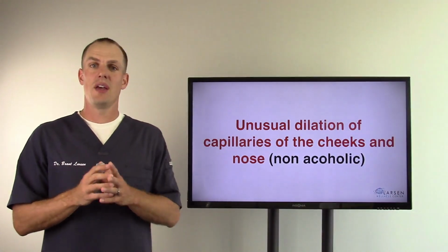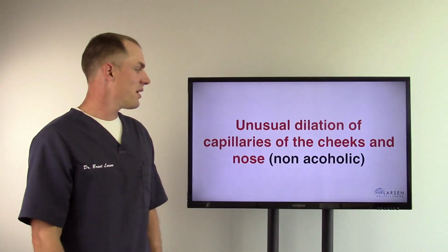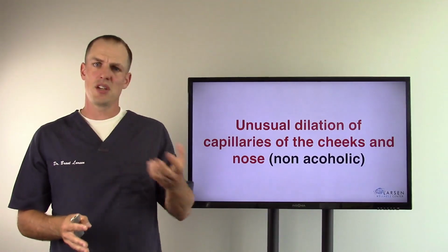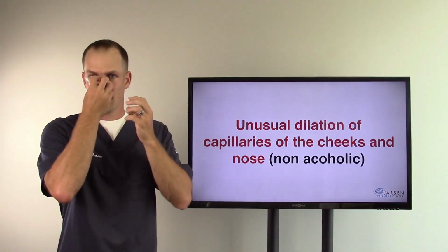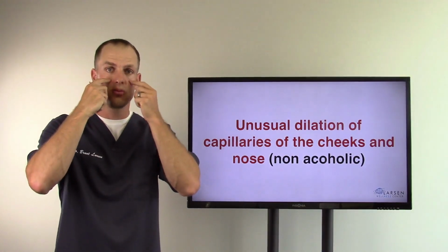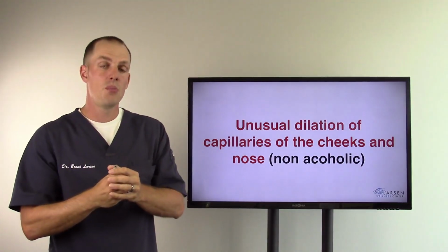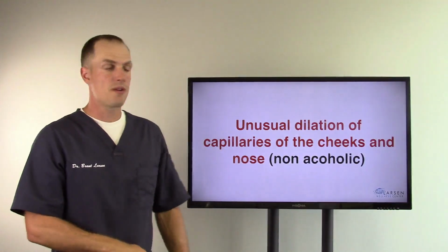Here's another one. In non-alcoholics, the unusual dilation of capillaries of the cheeks and the nose. This is a sign of an alcoholic. That nose that kind of gets big, especially in older men who have been drinking hard alcohol, they get kind of an enlarged nose. Capillaries, those red streaks, kind of red blotches and marks in the cheeks and the nose have to do with alcoholism, but in someone who is non-alcoholic, it can be a sign of low stomach acid as well.